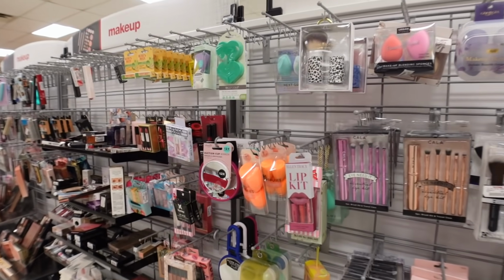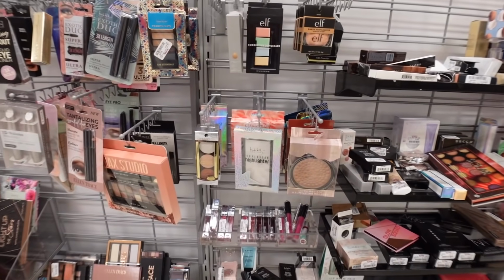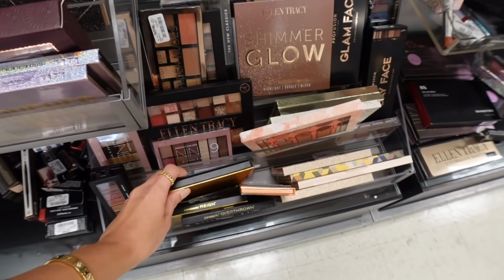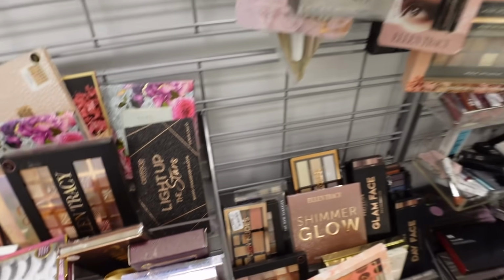Makeup selection today is looking pretty good. They have some similar stuff from Marshall's too. I just did a Marshall's shop with me and a lot of the stuff is similar, but they actually have a lot of makeup today. CoverGirl, Profusion. We have some MAC lipsticks, House of Lashes. There's a lot of makeup here today.